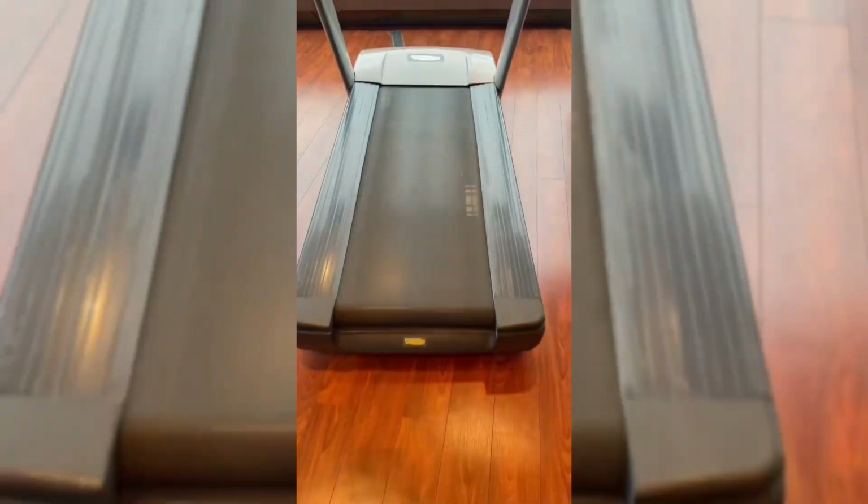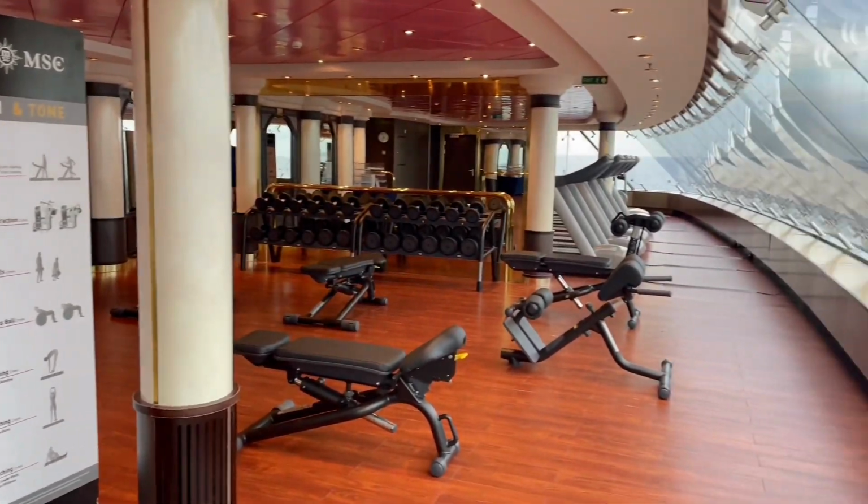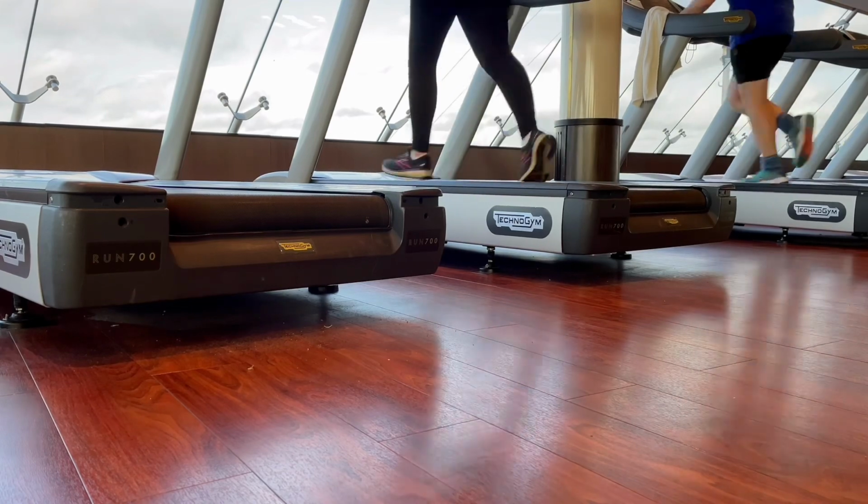But overall, I really liked the equipment. The equipment was pretty modern. There was more than enough variety of things to use to have a decent workout. So I like that, and I think pick your time, but for me personally it wasn't ever really too busy.